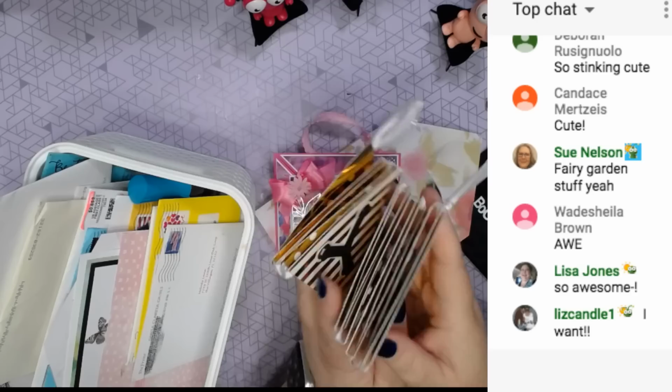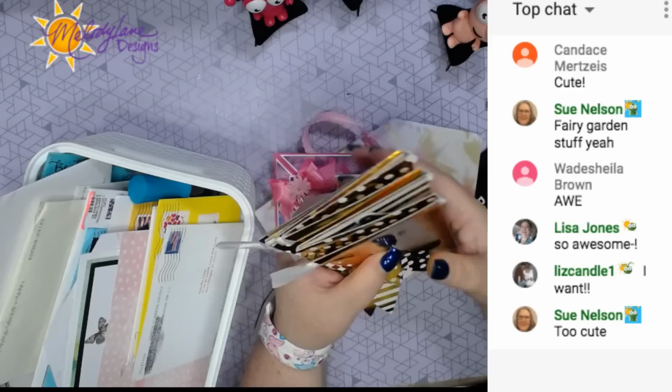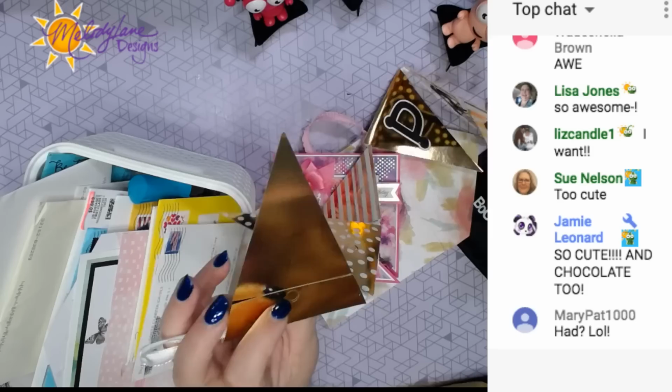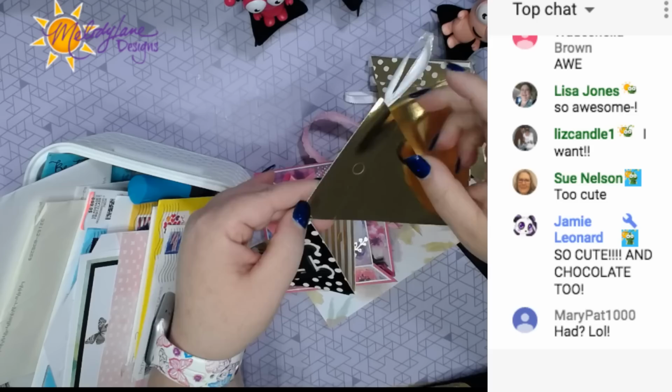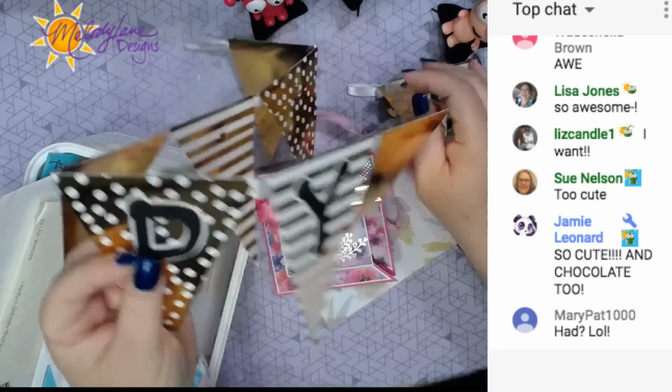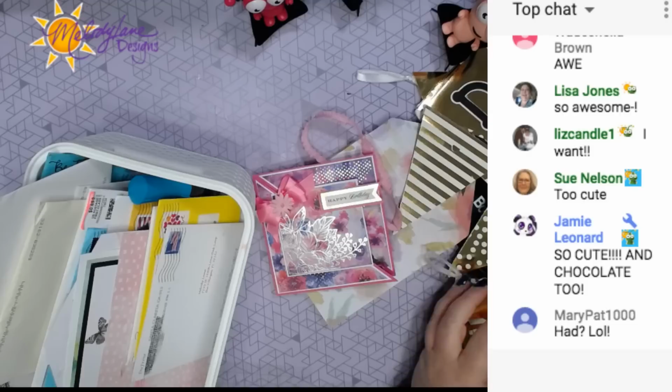Oh, wait a minute. That's the back. So pretty. It says happy birthday. I love banners. And they're so fun to make. If you have not made a banner, you need to make a banner. Oh, look what she did. She just folded the edge over and put ribbon through it this way. That's nice. Awesome. And layered up and popped up the letters. Isn't that pretty? Beautiful. Thank you, Evelyn. It's Elston Creations on YouTube. She was just here chatting.